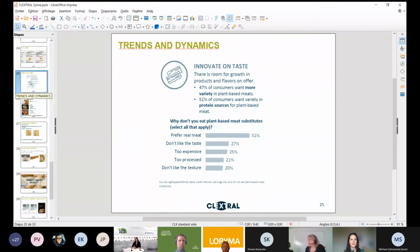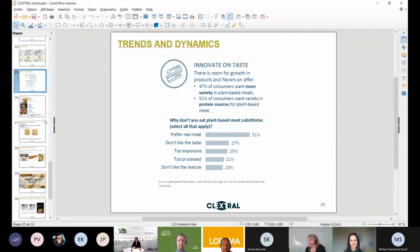So now if we look at what are the trends and the dynamics, as it was already mentioned by Maurice, the customers are looking for a product that has a better texture, that is less expensive, and that has a better taste. So this is the way on which we are working.